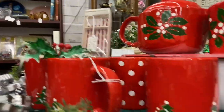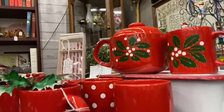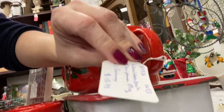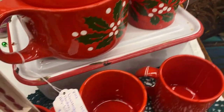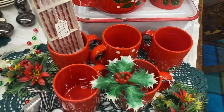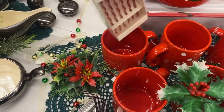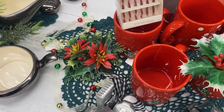Something so cute. Look at these. This whole tea and cup set. Let's see how much this is. Germany Christmas mug. Okay, so the teapot is 38 and then each of the mugs is 15, but this whole display looks so pretty with the holly. And then we even have some swizzle sticks. Super pretty.